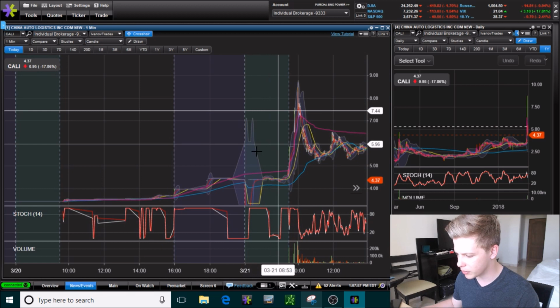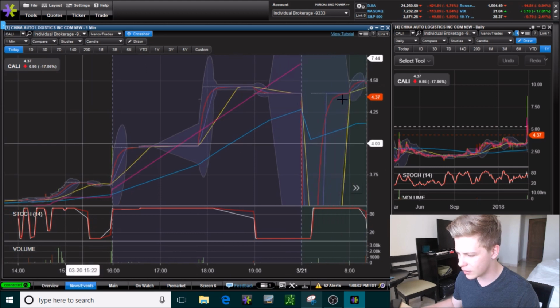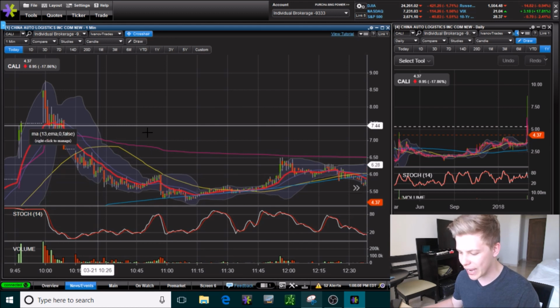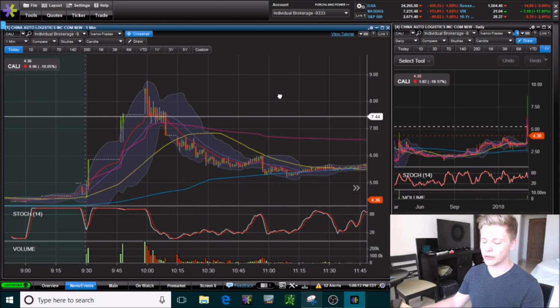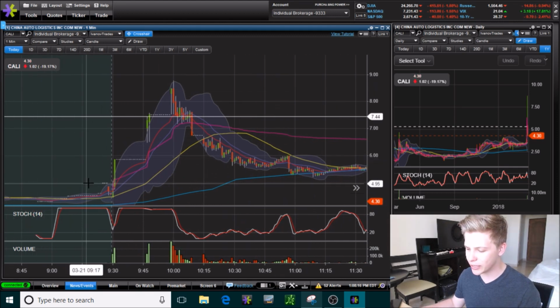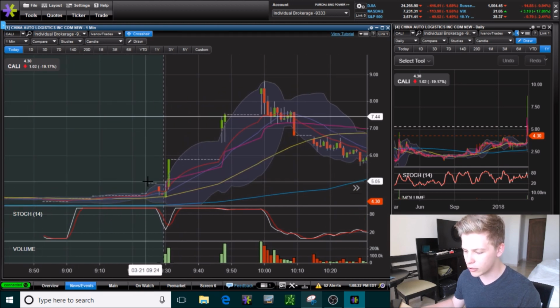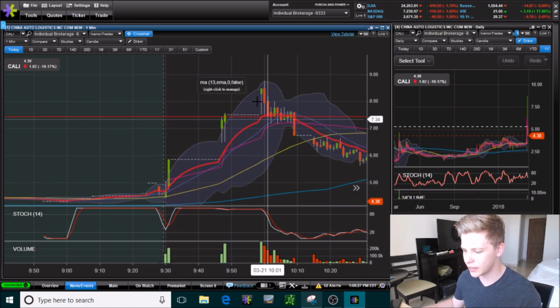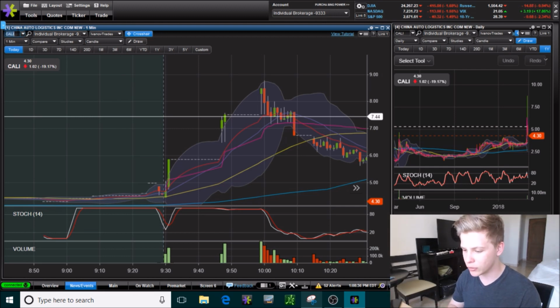Why isn't this zooming in properly? So here's CALI. You can see it's kind of the same exact thing here. I didn't play this one yesterday because I was sick. You know, my reaction times were really bad. I was sick this morning too, but not nearly as bad. But you can see CALI, once it broke over that whole dollar mark, it just exploded up, got halted, gapped up higher, got halted, and gapped up higher. So my plan was to get in pre-halt and sell into the gap up of the post-halt open.